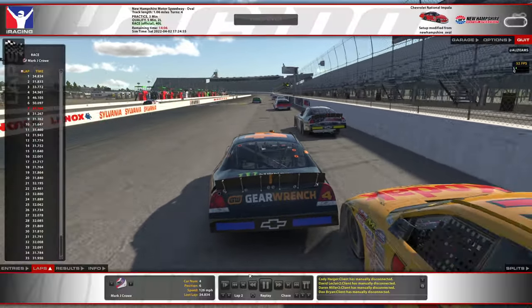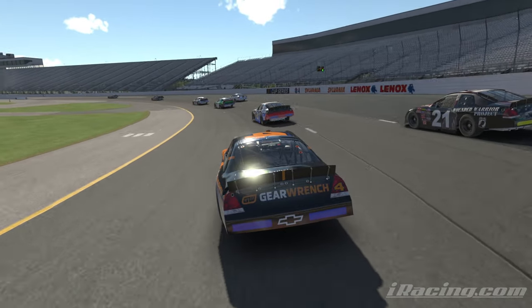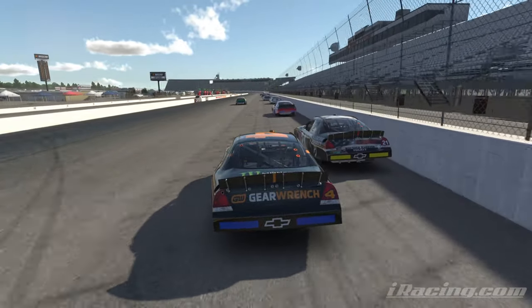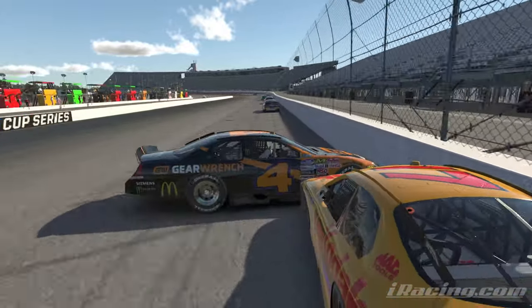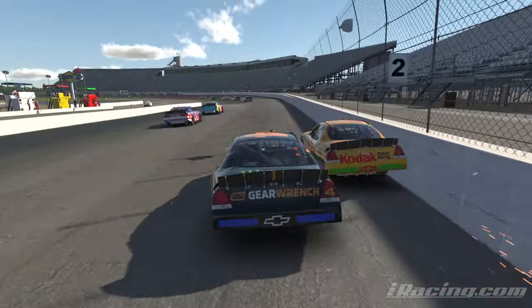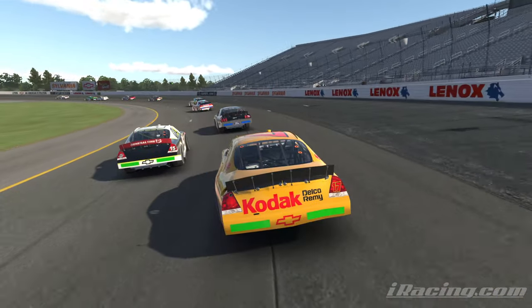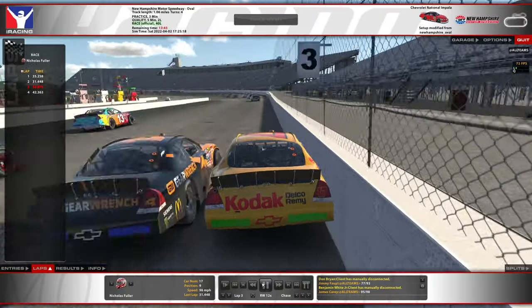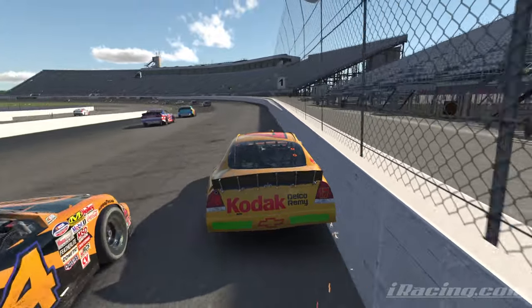Poor car gets... Let's see what happened here. 21 goes up high and kind of cuts down. I mean, that's just a racing incident. Then we got prediction code here. That wreck should have never happened. And, unfortunately, I think that was a 17... No, that's not a viewer. Or, it might be a viewer, but not one of the people that said hi.